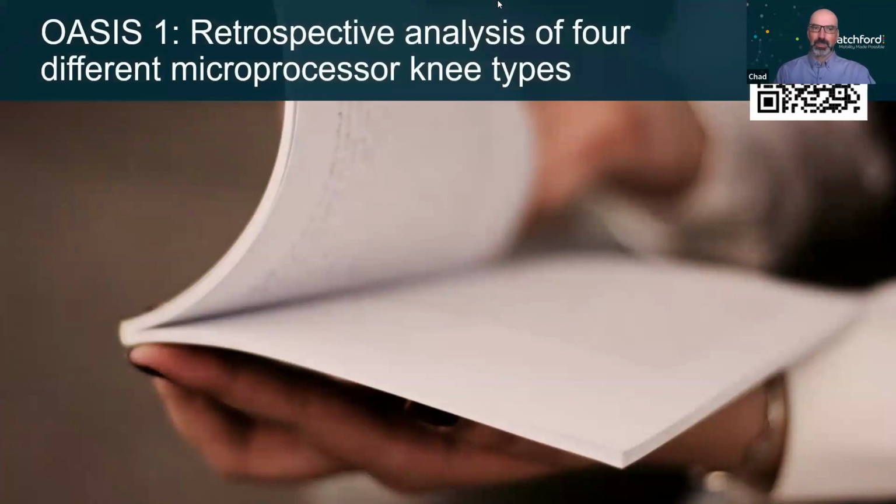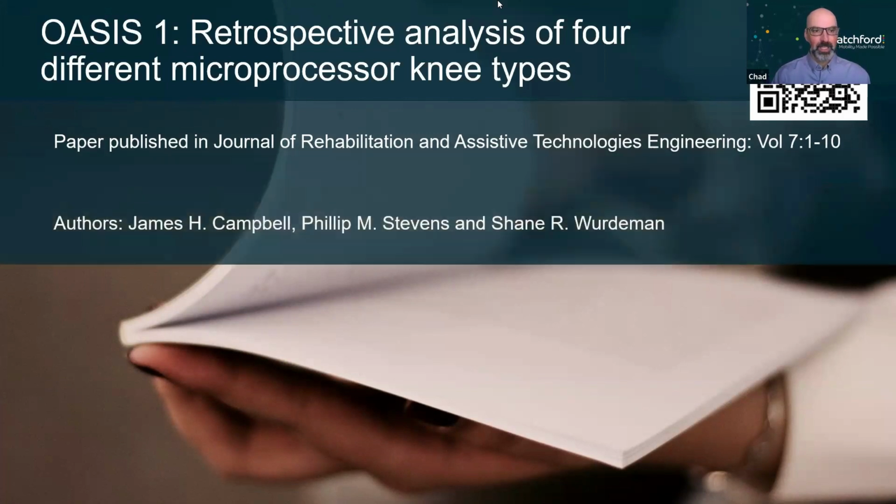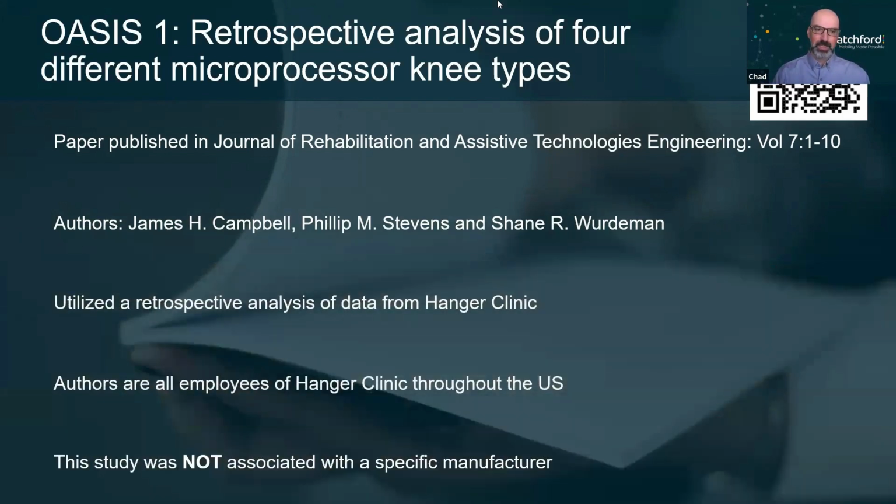So first of all, the Oasis 1 was a retrospective analysis of 4 different microprocessor knees. It was published in the Journal of Rehabilitation and Assistive Technologies Engineering. The authors were all Hanger employees, and the key is that it was not associated with a specific manufacturer. There's been a lot of research on microprocessor knees since their introduction into our field, but there's not a lot that compares knees or that doesn't have an inherent manufacturer bias.